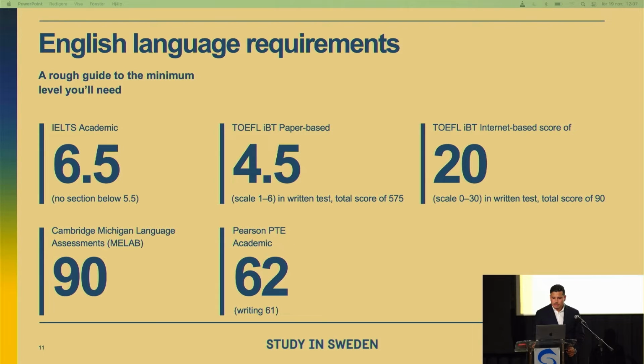So in most cases, you need the equivalent of the Swedish course English 6, which is also required for the bachelor's program. But there are some exceptions to the test requirements depending on where and what you studied also. So you should check out the specific information for your country, Philippines, to study. And you can do that at universityadmissions.se to find out more.